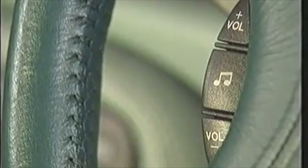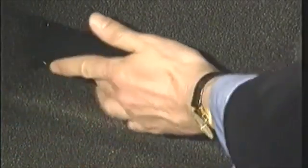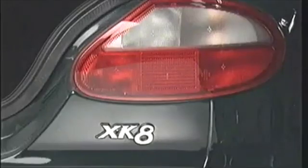The XK8's in-car audio systems are of outstanding quality and have been custom designed. A CD auto changer located in the boot is available as an option with the standard system and is fitted as part of the world-class optional Harman Kardon system.